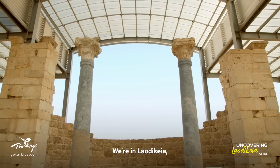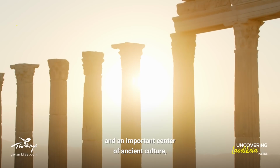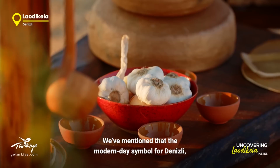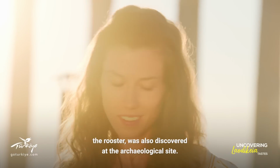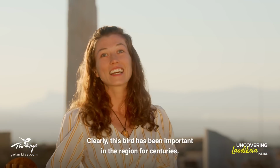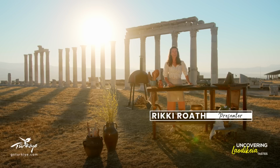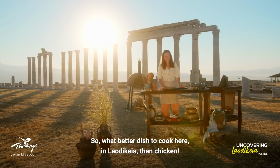We're in Laodikeia, one of the largest ancient cities in Anatolia and an important center of ancient culture and Christianity. We mentioned that the modern-day symbol for Denizli, the rooster, was also discovered at the archaeological site. Clearly, this bird has been important in the region for centuries. So what better dish to cook here in Laodikeia than chicken?